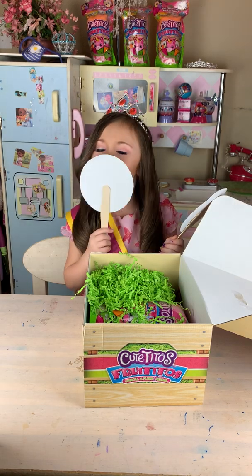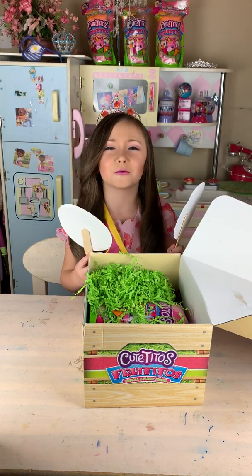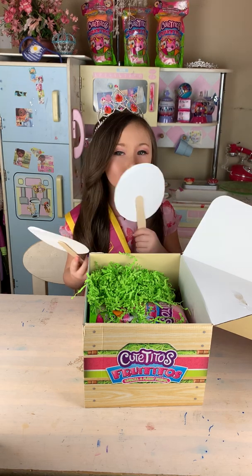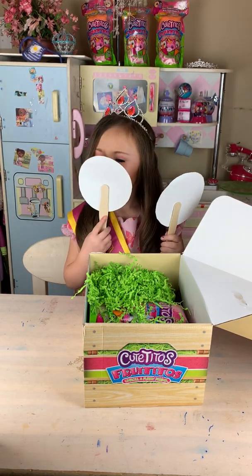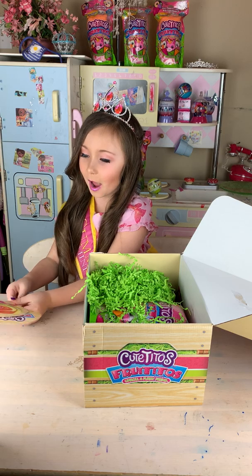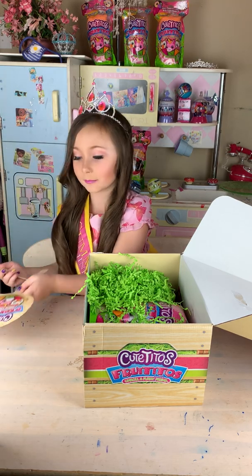Doesn't smell like any. Ew, it smells horrible. I don't think they smell. I don't think those are scented ones. Yeah, you're right. All right, put them down. I want the candy one. Okay. You can get the candy. Well, you're going to use the signs.